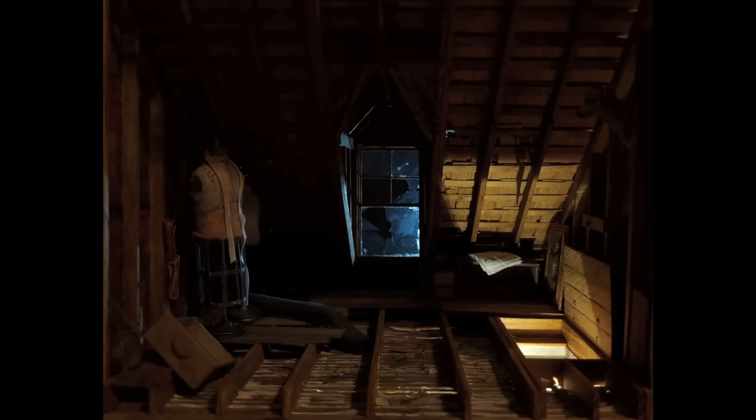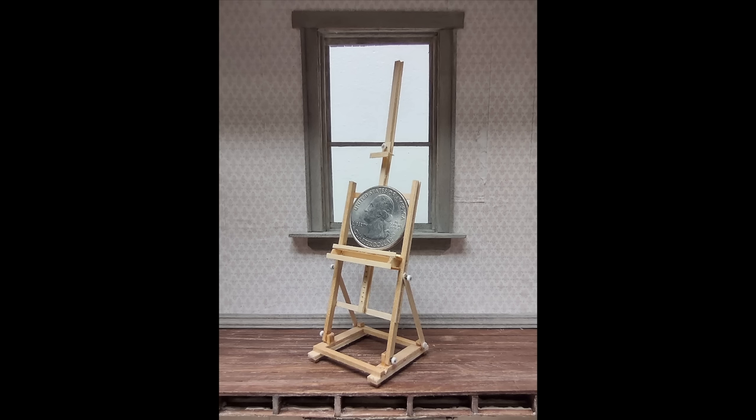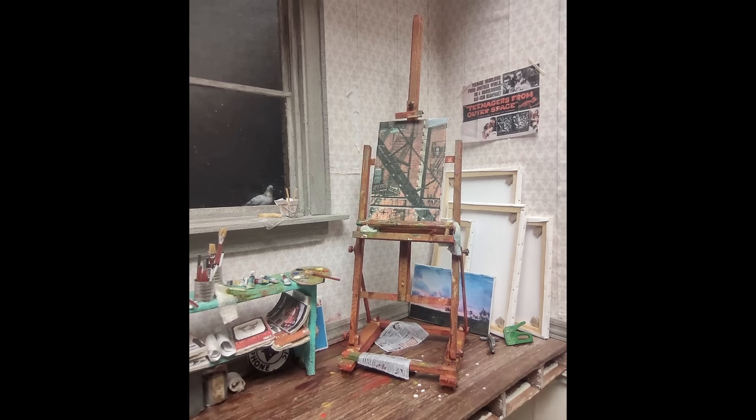Right. Now, this is another artist's studio, but he's employed a technique here that just absolutely blew my mind, and it's something that I really want to experiment with. The studio itself is done to his usual scale, about a 1/2 inch scale, 1/24th scale, and all of the fun little details inside the studio here.